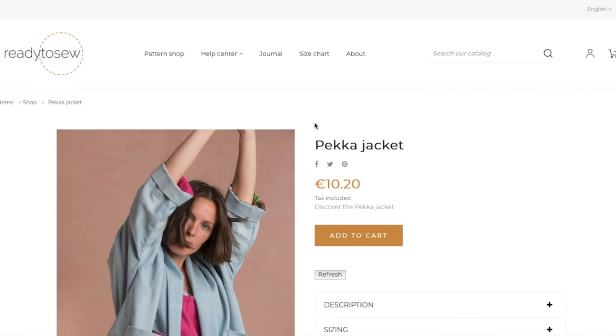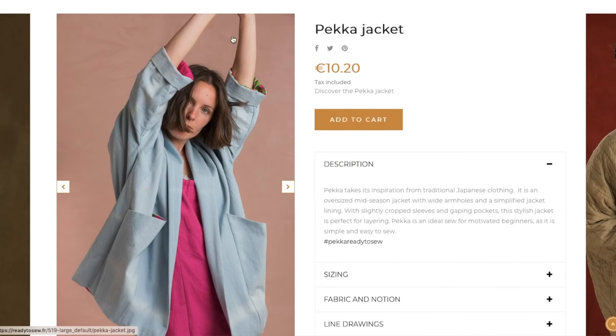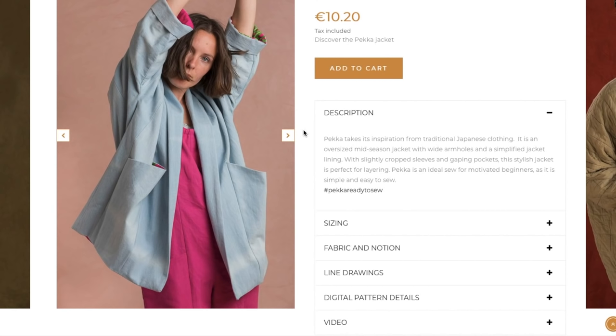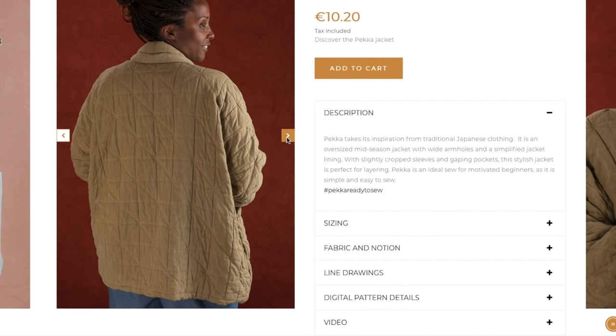Okay, now we have the Pika jacket. Again, with the arms above the head pose. I had to try that in some of my videos. Pika takes its inspiration from traditional Japanese clothing. It is an oversized mid-season jacket with wide armholes and simplified jacket lining. With slightly cropped sleeves and gaping pockets, this stylish jacket is perfect for layering. It's an ideal sew for motivated beginners as it is simple and easy to sew. I like all the reference to other cultures.